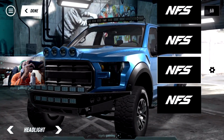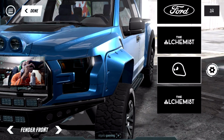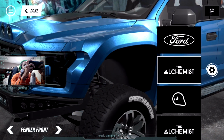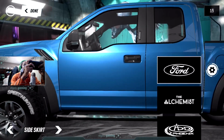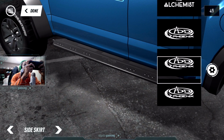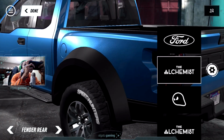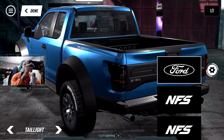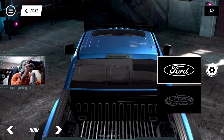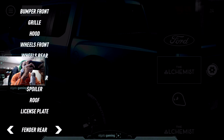What's this? Light bar, roof, headlights, we did. Fender front. Wide Alchemist, I had those before. That's Dirt Devil-ish. These are good though, I like that. Side skirt, step board. I'll use those. Yes. Use those, bro. Leave those. Roof. Really? Okay, so let's get rid of the light bar then.